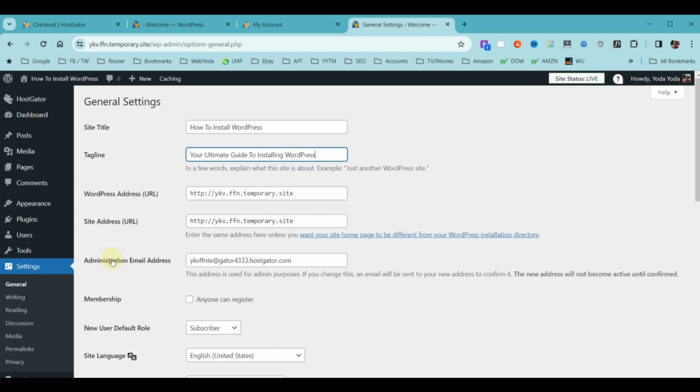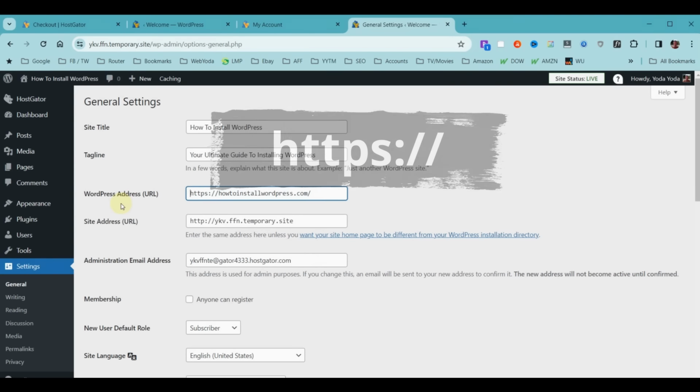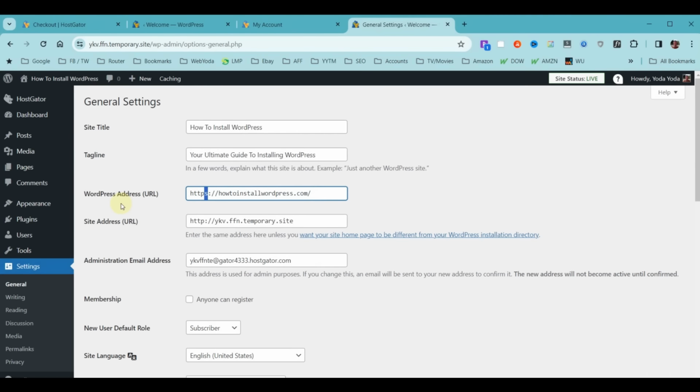The next thing we're going to change is the address to get to our WordPress and the address for our website. And now that our domain name is working, we've already tested it and we saw that it's working, we're ready to put that in there. So in my case, it's going to be howtoinstallwordpress.com, but you're also going to want to put this at the beginning, https://, and what that does is tell your website to be secure. That's what the S does.